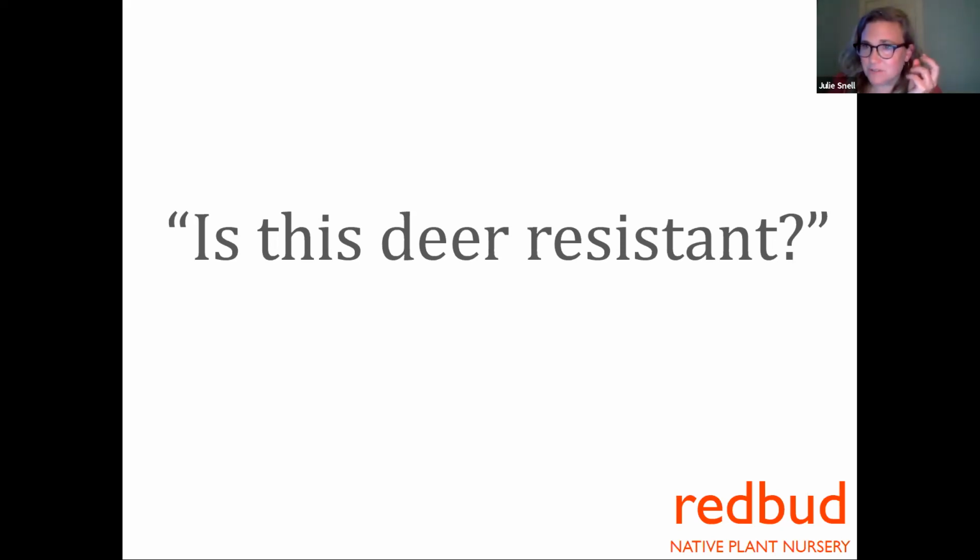Or spines, or toughness in any way. Those are the plants that would sort of be more resistant. And we can get into specific lists, but that's generally the kind of plants you're looking for. And I just wanted to say that it isn't an all or nothing sort of thing. It really depends on time of year, what else is available to eat. So that's that.